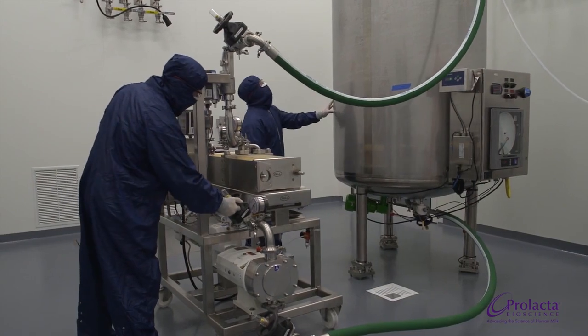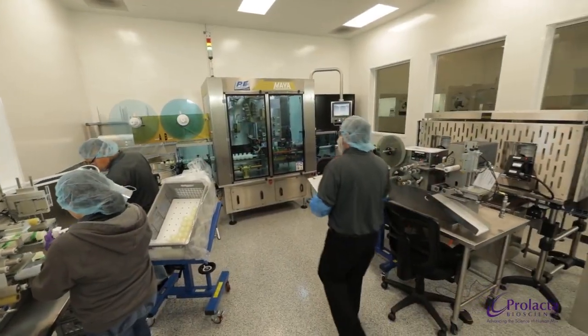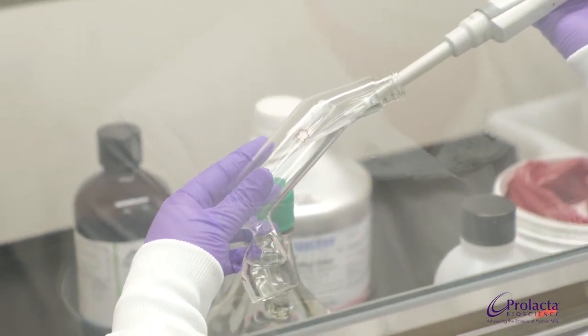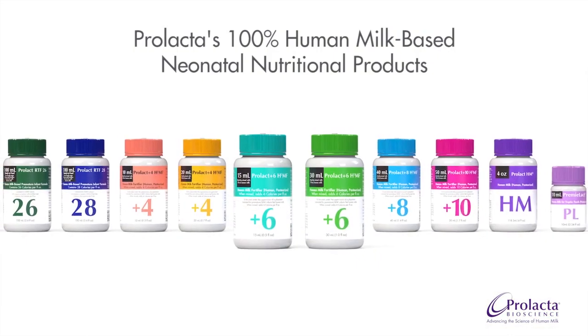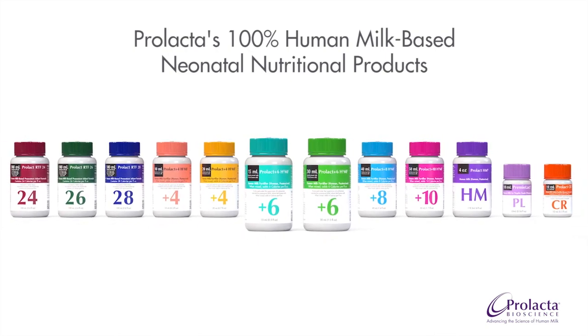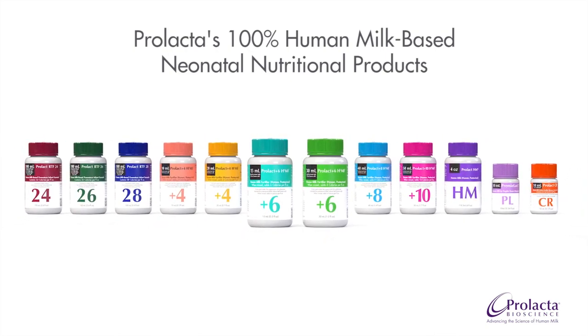As the leader in human milk science, PROLACTA Bioscience adheres to the highest safety and quality standards in the human milk industry. We are the first company in the world to create a complete line of neonatal nutritional products made exclusively from donated human milk.